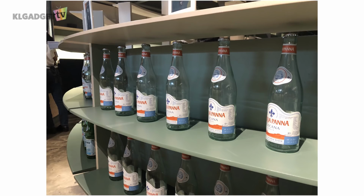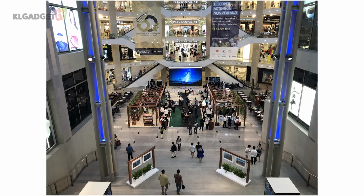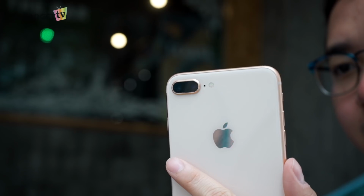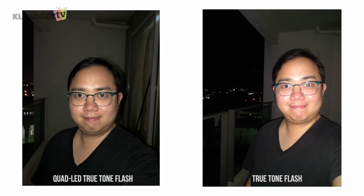With the help of the A11 Bionic's ISP, pictures taken with the iPhone 8 and 8 Plus have very accurate color reproduction. Low-light photography has also greatly improved over the iPhone 7, with better noise reduction and detail preservation. Apple has also upgraded the camera's flash to a quad LED True Tone flash, which now properly exposes subjects in low light.